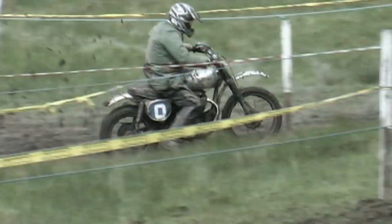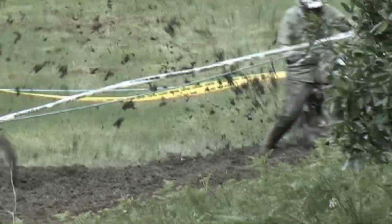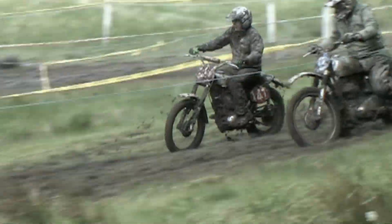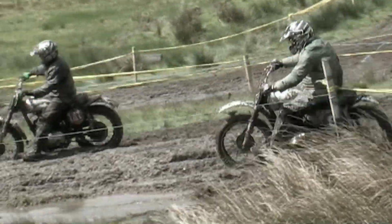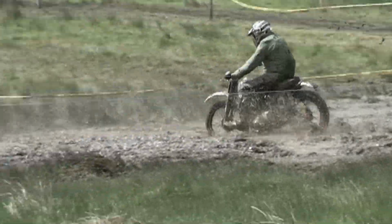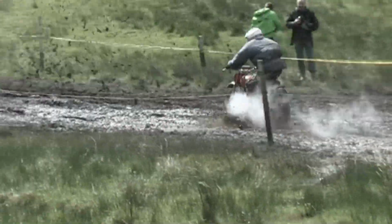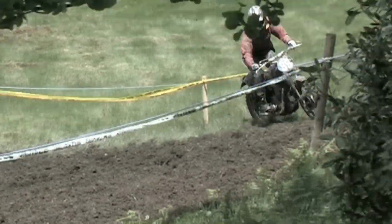Ken Suter there. It looks like Ken's struggling a little bit getting his feet down. It looks like Ken's riding an old BSA Gold Star as well. Number 141 going through. I'm not entirely sure who that rider is, but Ken Suter doing very well there on that big heavy machine. Mike Doby going through there on the CZ.